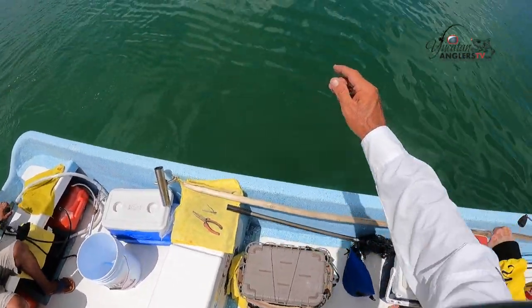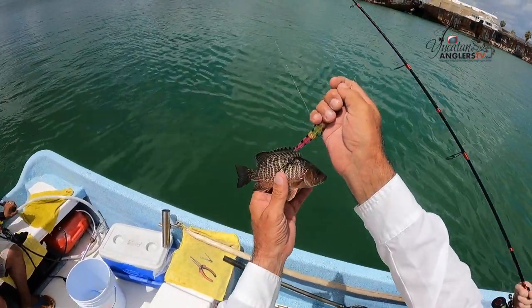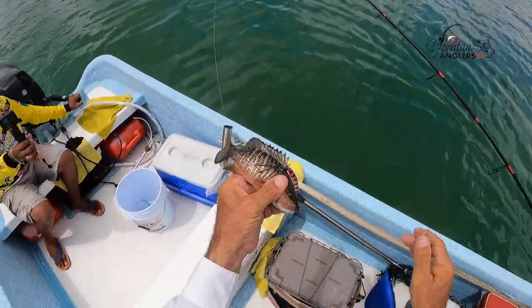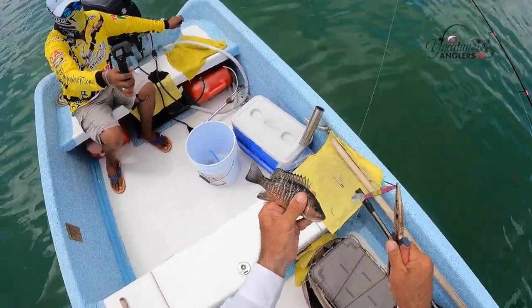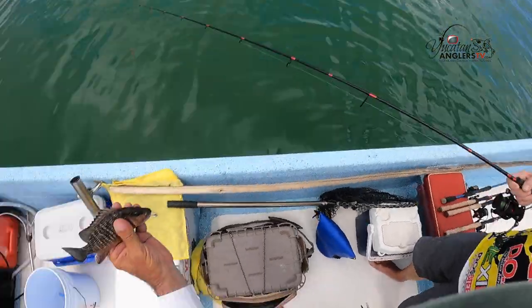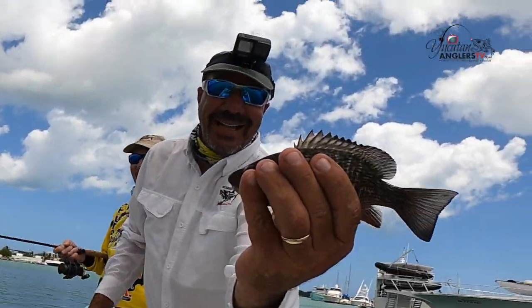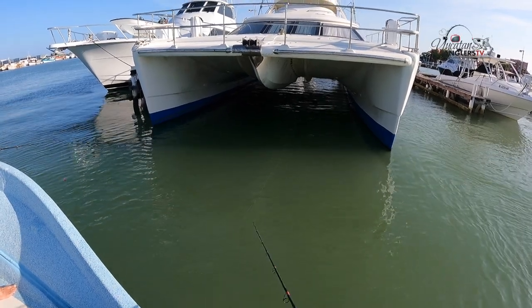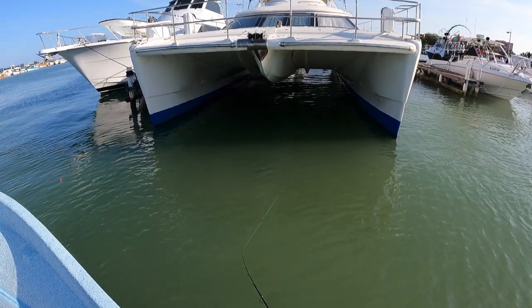That's why you don't hurt their mouth. That's right. Look at that. Got it right in the side. Poor little baby. Poor little tiny mangrove snapper. A whippersnapper. Come on, little sabalitos. Oh, he hit it. He hit it too. He smacked it. Goddoggone it.